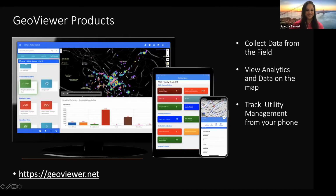And this is more of our products. We can show statistics of work orders completed, hours, and how much the cost is, and we can show it on the map. This is our Geoviewer mobile platform, so the field crews can take this app into the field and collect data. It's basically to help the utility manage their assets, and also to do more intelligent things by combining IoT and artificial intelligence.